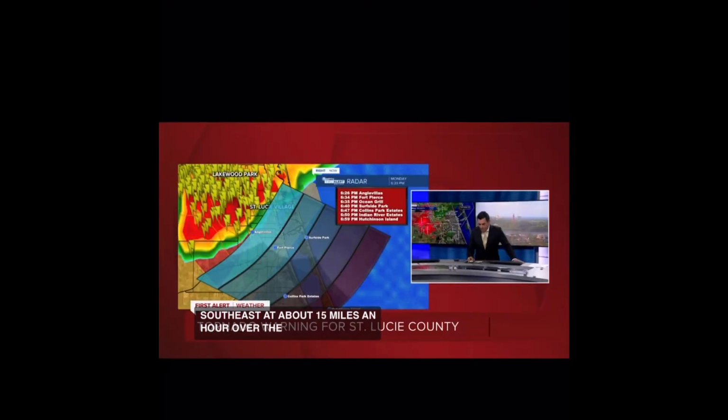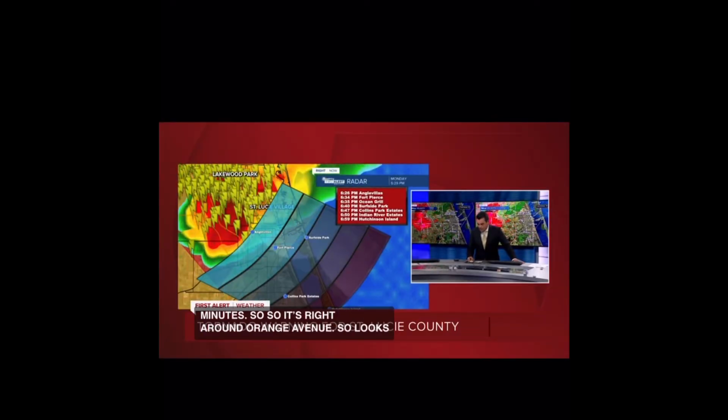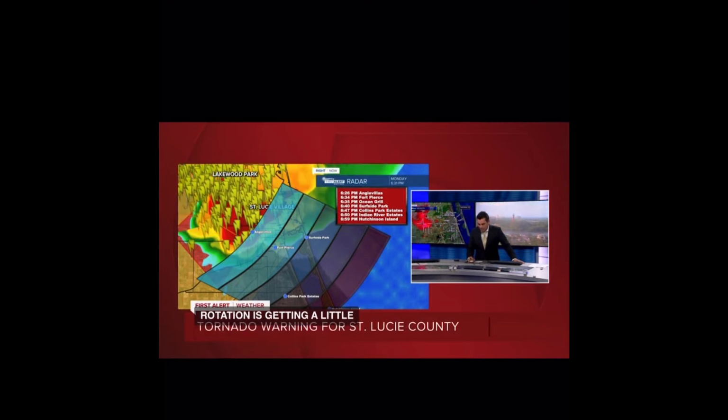So it looks like Orange Avenue, that's where we're seeing that rotation. It looks like the rotation is getting a little bit weaker, so there's some good news there. We're not seeing it be as intense as it was just a couple of minutes ago. That is certainly good news, but nonetheless, if you are within this polygon here, you're definitely going to want to be inside and in one of your safe rooms, whether that be an interior closet or a bathroom, basically any room on the inside that doesn't have any windows. So we still have that tornado warning in effect that does run through 6:45, and we have the severe thunderstorm warning that does run through 6:45.